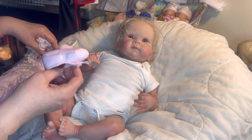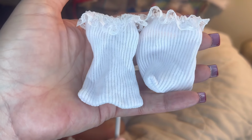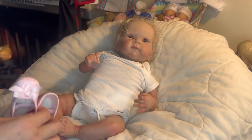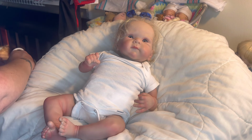And then we're going to put these. They actually came with her, these little socks. Look at these little socks that came with her. Aren't those cute? We're going to put the little white socks with it and these little patent pink shoes. Perfect to be all pink for Wednesdays. We wear pink. That's what she's going to wear. And we'll leave the onesie on her.